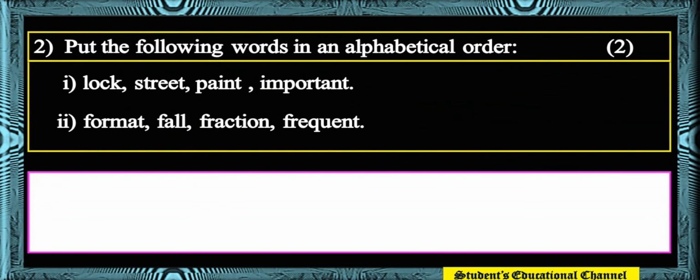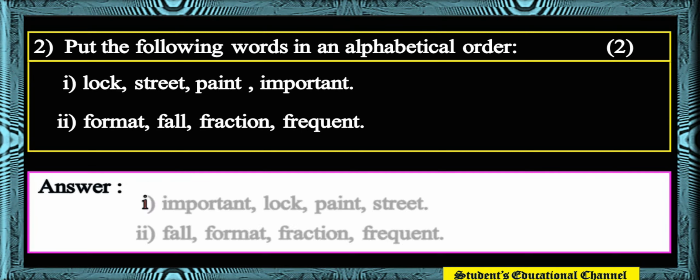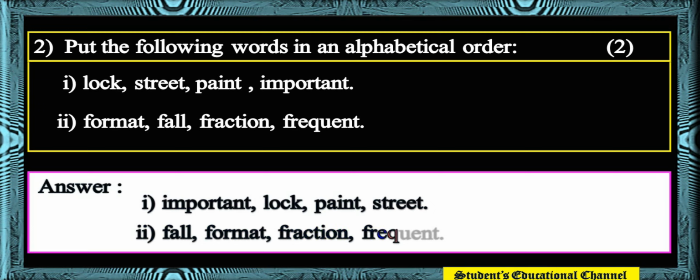Second, put the following words in an alphabetical order. 2 marks. Answer: First, important, lock, paint, street. Second, fall, format, fraction, frequent.